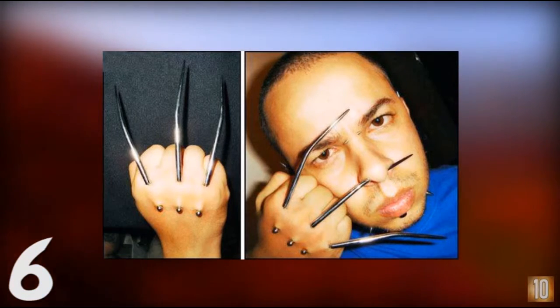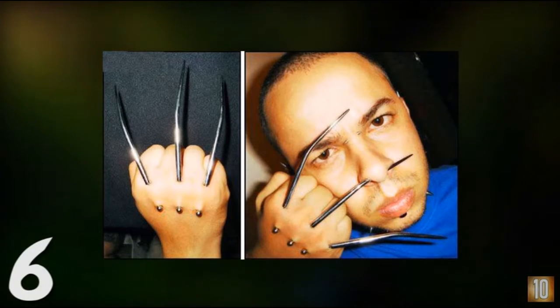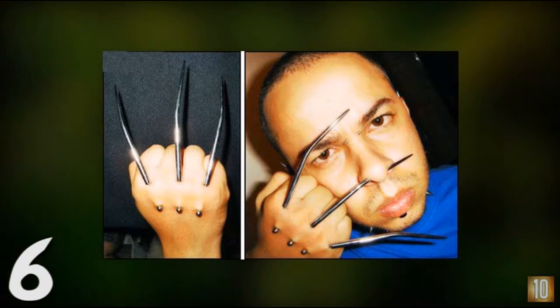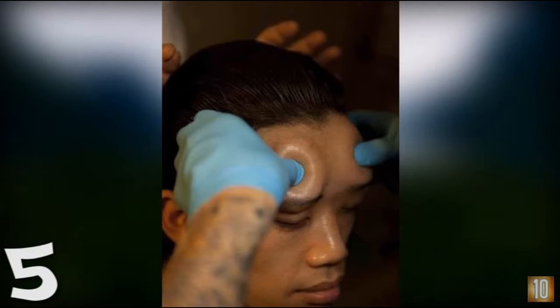Talk about a cosplay. This guy is taking cosplay to the next level, and for the actor of whoever Wolverine is, Hugh Jackman or something like that, I don't really know him that well, he must feel really good about himself. A guy actually putting together his own Wolverine claws. It's absolutely insane.